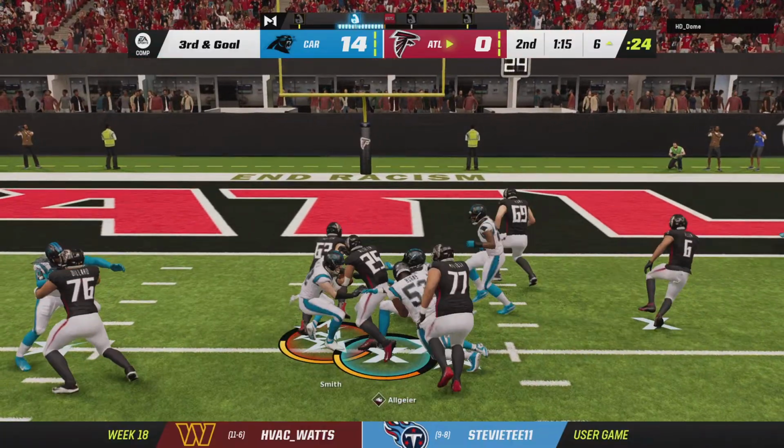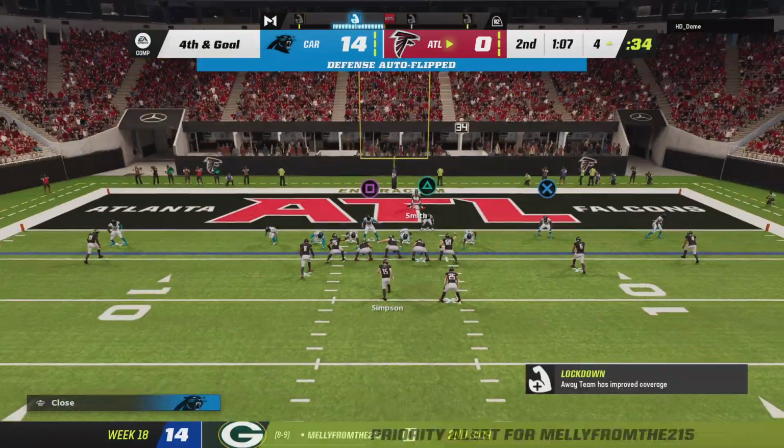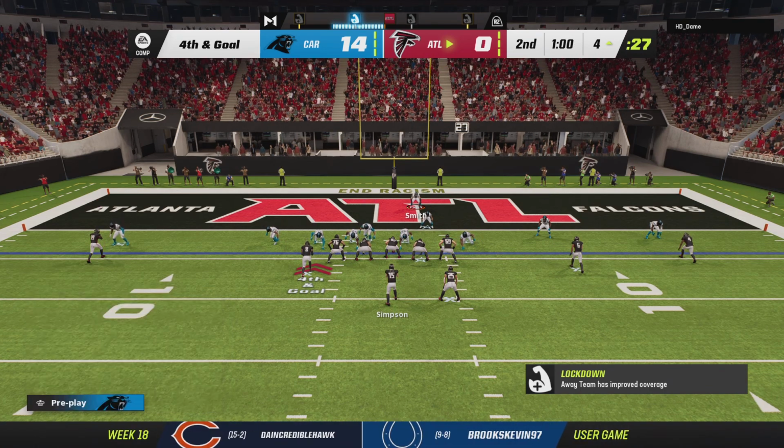They'll try to run with Algier. And the hole closes quickly here. He can fight only to about the 4. Creeping up on a minute to play in this first half. A 2-yard gain. It's now 4th and goal.